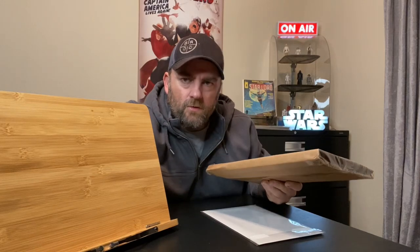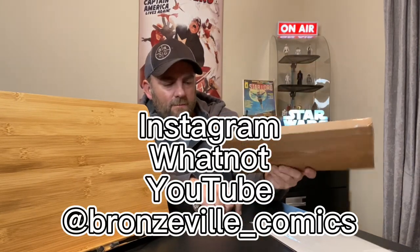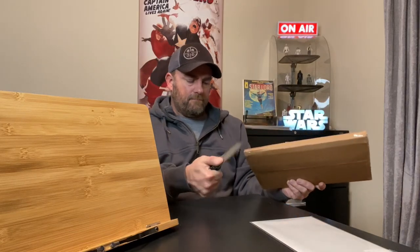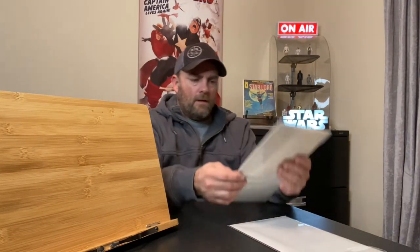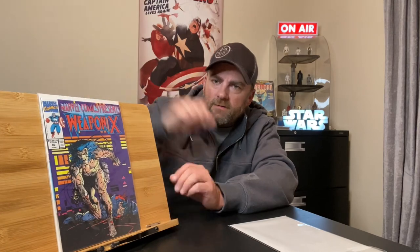And the next thing I'm going to show you is a Whatnot purchase that I picked up from Bronzeville Comics that I purchased from him last Monday. And I got it here this weekend, so I wanted to open it up for y'all. And the book that I got from Jim from Bronzeville Comics is Marvel Comics Presents Weapon X issue number 80. A couple of months ago, I made a purchase and I got all of the Weapon X Marvel Comics Presents other than two. And the two that were missing were 79 and 80. So I've got 80 right here, which is a very nice copy there. Thank you, Jim, from Bronzeville Comics.